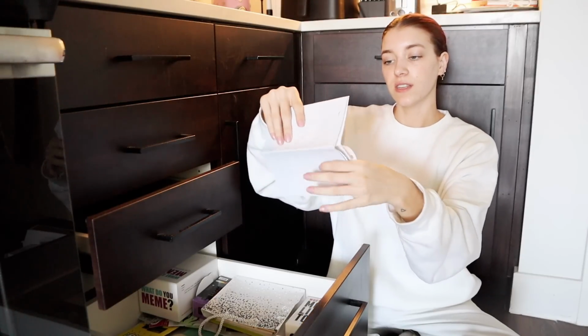So many pages. This is a letter that my mom wrote me when I started college. She left this for me. She moved me into my dorm 4 years ago. This is gonna make me so emotional.